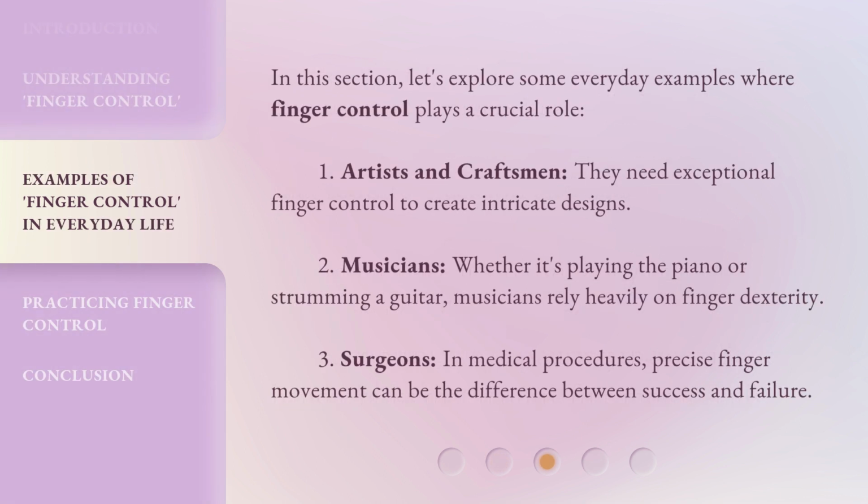In this section, let's explore some everyday examples where finger control plays a crucial role. 1. Artists and craftsmen. They need exceptional finger control to create intricate designs. 2. Musicians. Whether it's playing the piano or strumming a guitar, musicians rely heavily on finger dexterity. 3. Surgeons. In medical procedures, precise finger movement can be the difference between success and failure.